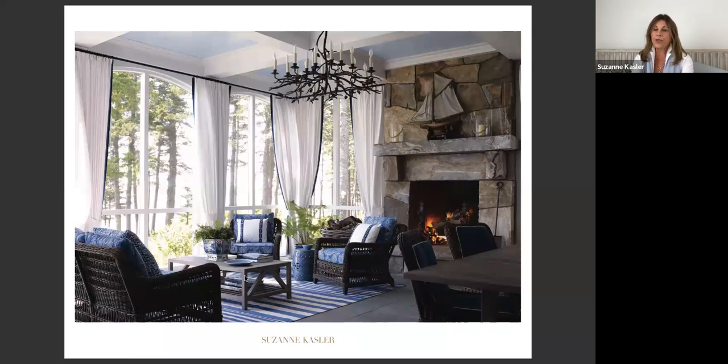But in Maine, you see the dark wicker, darker finishes. We're not doing a beach house here, but they did want the drapery. It's always interesting how this outdoor drapery immediately creates a room feeling, even on a porch that is just screened. So you do that a lot on houses.